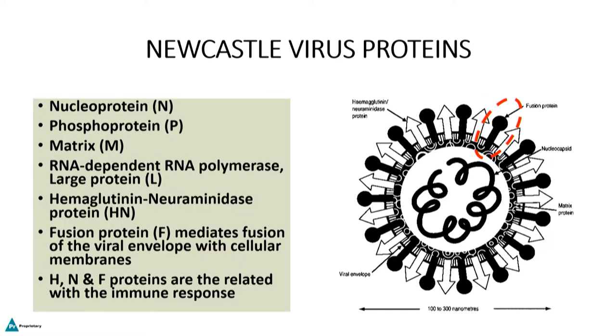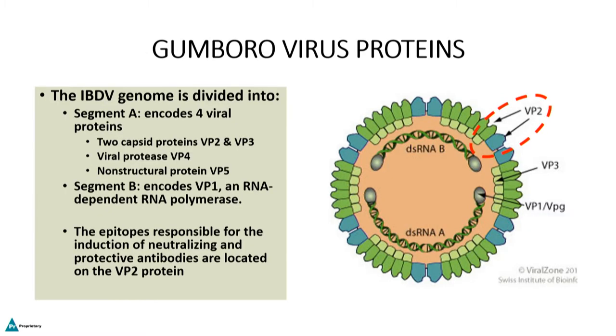Then we have the Newcastle virus. It has all these proteins in the structure, but for us the important one is the F protein, or the fusion protein. That's the one that's attached to the cellular membranes. And finally, we have the Gumboro virus, where the important part is the VP2. That is the gene where the protective antibodies are located.